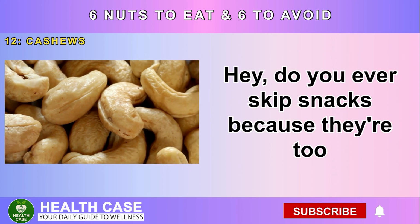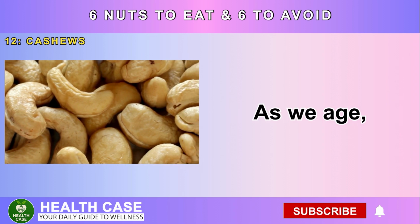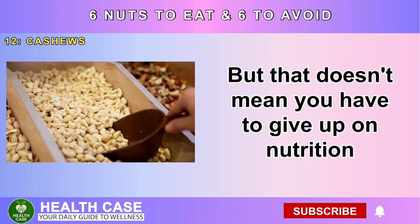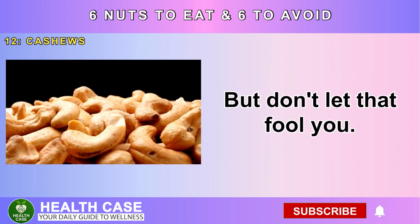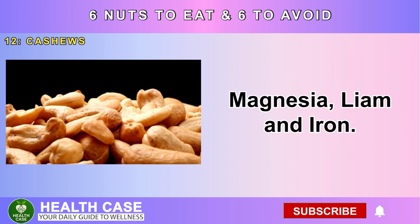Hey, do you ever skip snacks because they're too hard to chew? You're not alone. As we age, crunchy foods can feel like more of a hassle than a treat. But that doesn't mean you have to give up on nutrition or flavor. Cashews are the softest of the nut families, but don't let that fool you. They're packed with heart-healthy fats, magnesium, and iron.